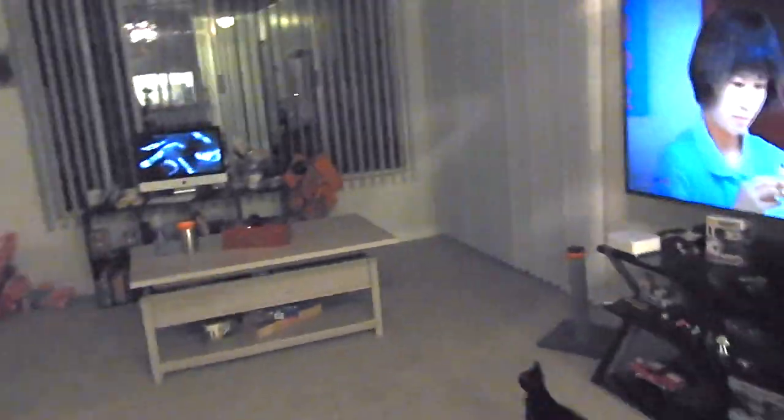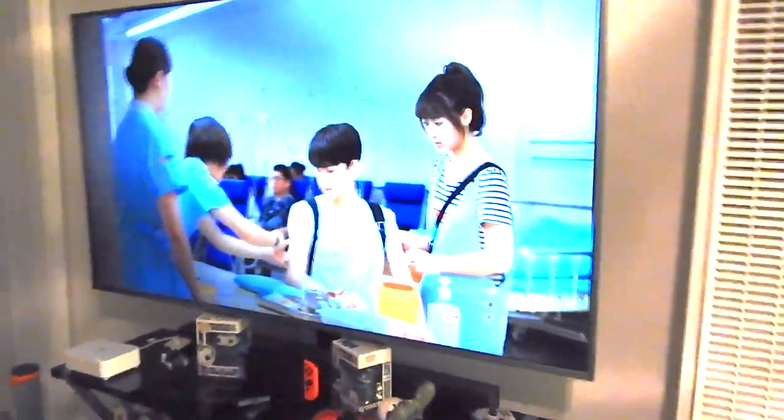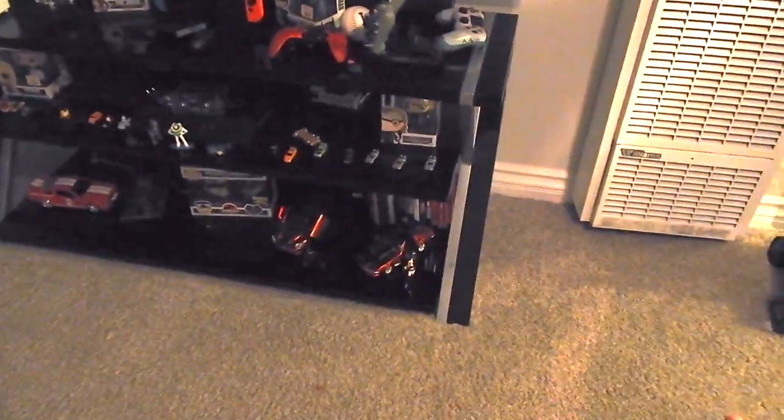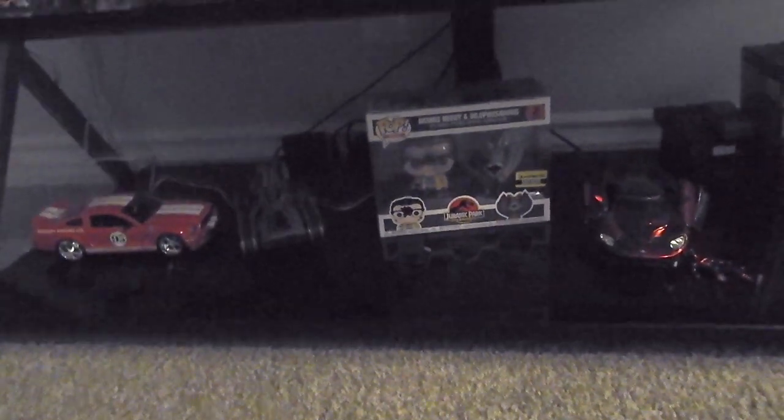And then you come here. We have the vacuum, we have a heater, which we don't know how to work, and then we have our TV stand. Dun, dun, dun. And it has all of our figurines in it. It's kind of hard to tell right now, but I think you guys saw that we have Nintendo Switch. We have our figurines, our Pop, his cars, my Jurassic Park, Dennis and the Dilophosaurus. So this is our TV, we've always had that TV. And our coffee table. Oh, let me close this because he likes to go in there.